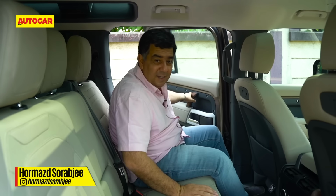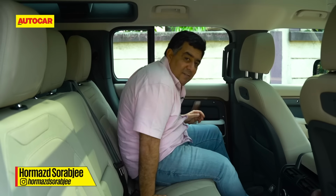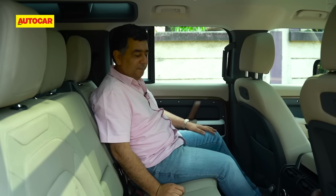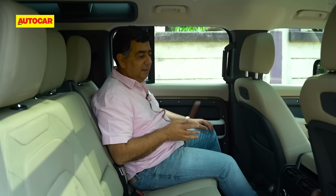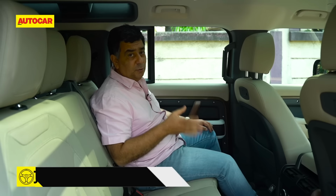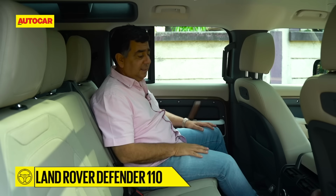Whoa, it's quite a trek to get in here, even in full access mode. Now, if you've spent around a crore for something so big, chances are you're going to be chauffeur driven. So what's the backseat like?